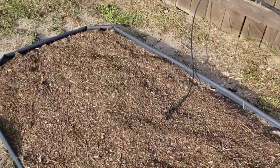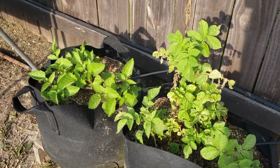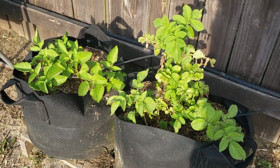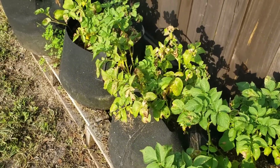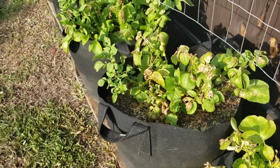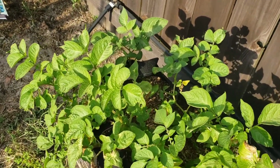Waiting to water them because it's supposed to rain today. I think there's going to be a recovery from the potatoes from the two or three frosts that we got. So I see some green on them. So hopefully we can get some potatoes from these containers. Hopefully. I don't see a lot of opportunities in other places, but at least in the containers, maybe some.